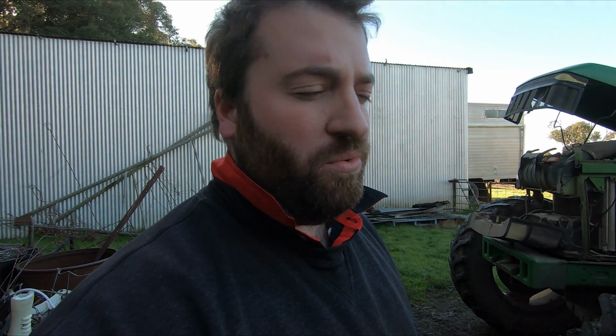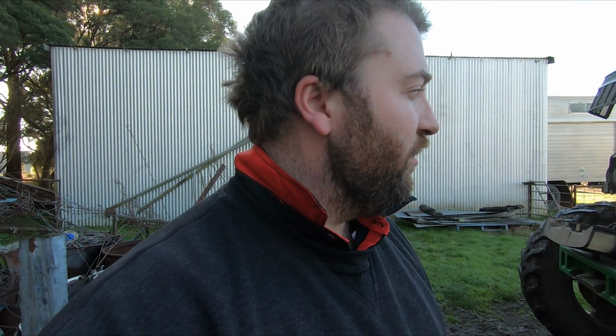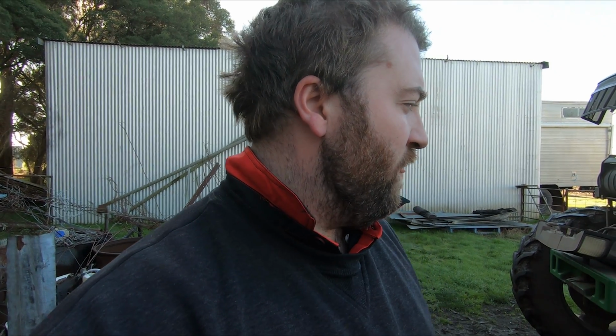Just go through the usual checks, grease, blow the air filter out, blow the engine off, all that sort of rubbish. Yeah, so it shouldn't take too long. I think I've also got to just check that the fuel tank isn't got water in the bottom. You just got to crack the bottom and see if any water comes out, so that's not a big drama. So we'll go through that.